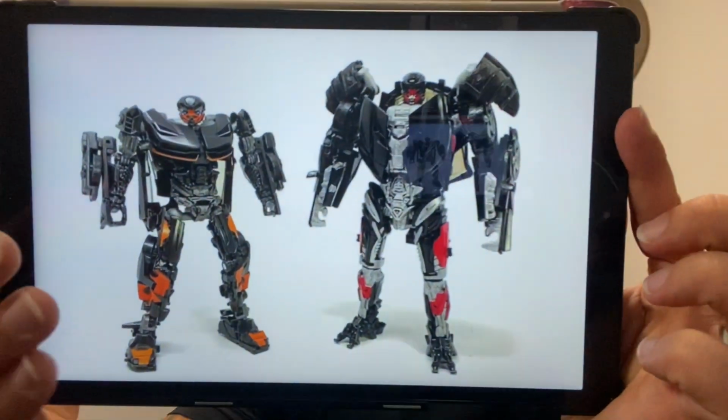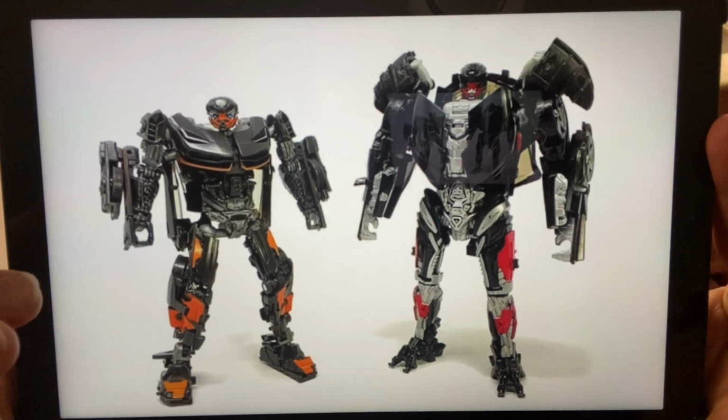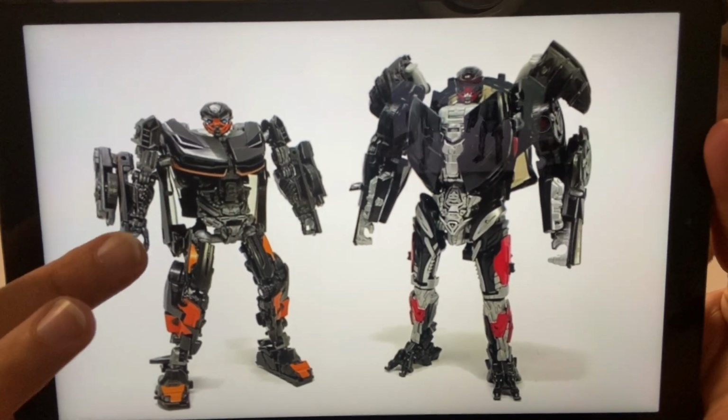This is part 2 to Wednesday's news because again, there's just so much going on at the moment and we've still got another 8 things to go through with you, starting with something that we've seen before, but these are some more updated images and these are more comparison shots in all honesty. So this is of course Studio Series 93, the Last Night Deluxe Hot Rod, and here he is.